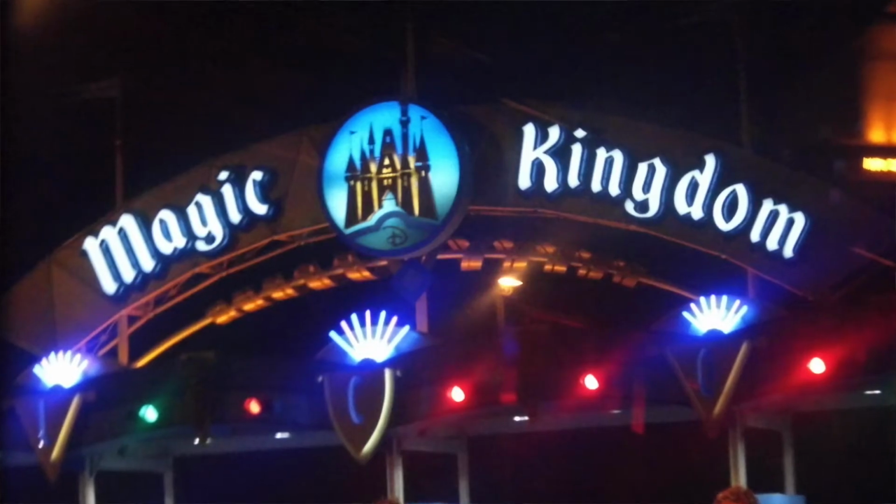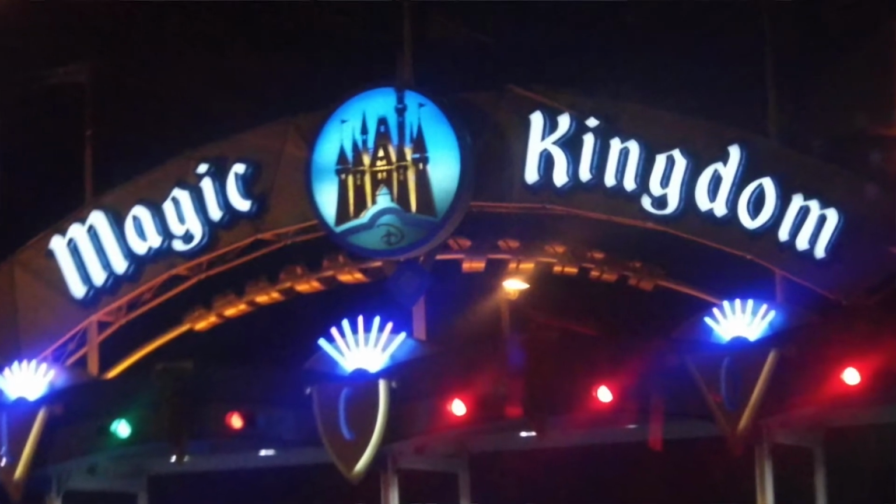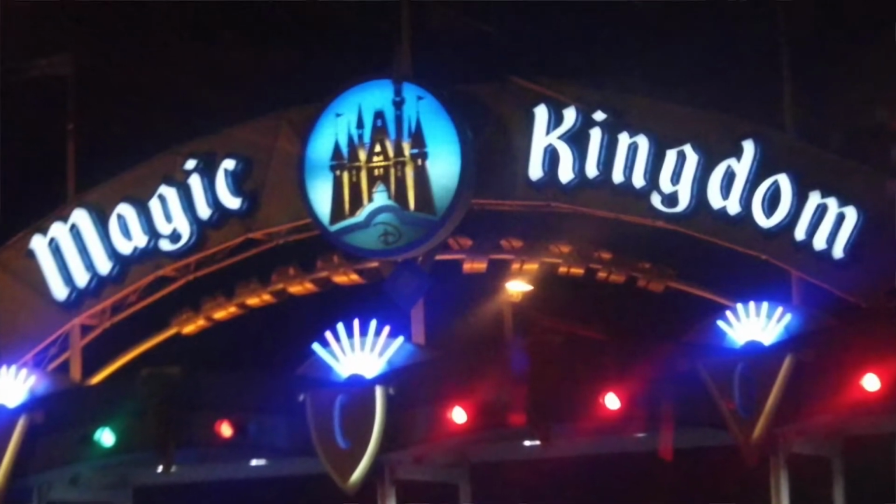At the last count, I counted 42 different attractions at Magic Kingdom. So let's get on with this list because it's going to be quite a long one. So number 42 is the Swiss Family Treehouse.